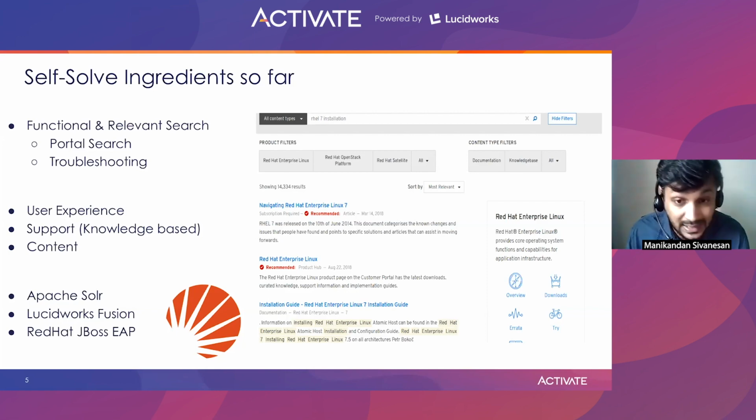And last but not least, having an effective content strategy, in terms of the frequently asked questions and frequently occurring issues documented for each of these products, and ensuring that good keyword metadata is available with customer goals in mind, goes a long way in delivering self-solve.